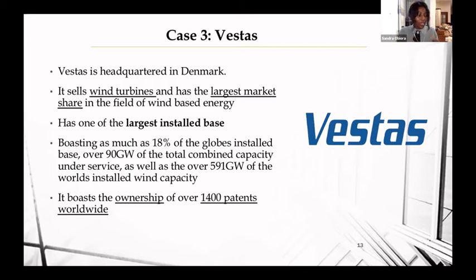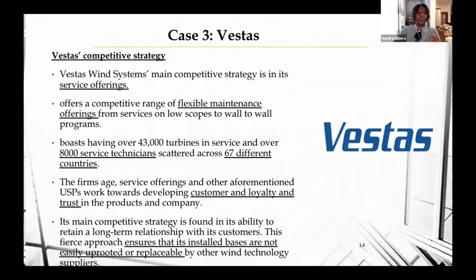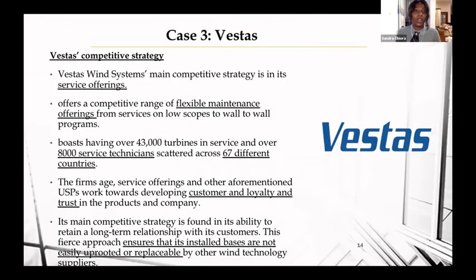You can't use anything else but theirs. They boast as much as 18% of the globe's installed base. Over 90 gigawatts of the total combined capacity under service belongs to Vestas, which is quite incredible. Also, they have a lot of patents worldwide. Their main competitive strategy is in their service offerings.